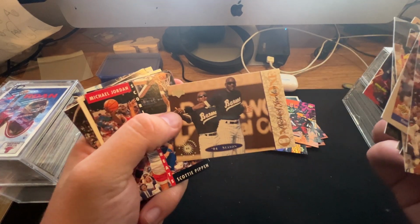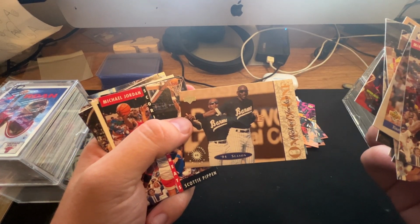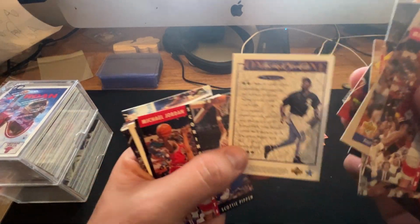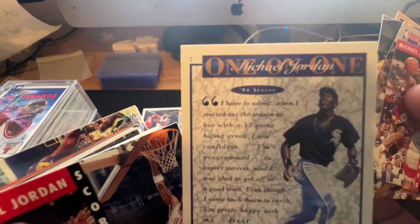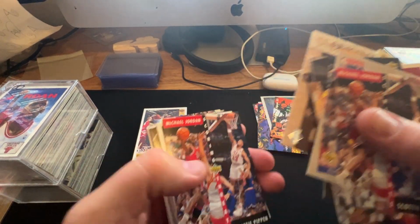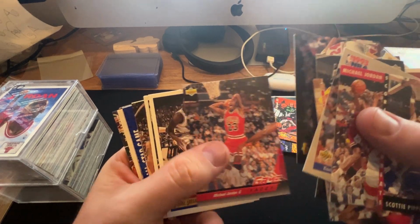You know, here's another set here. This is a baseball set, a Baron set. I don't know how many of these there are. How is this numbered? You know, Upper Deck would do this quite often. Let's see here. This is number 7. I think there may be 10 of these as well, similar to that other set.